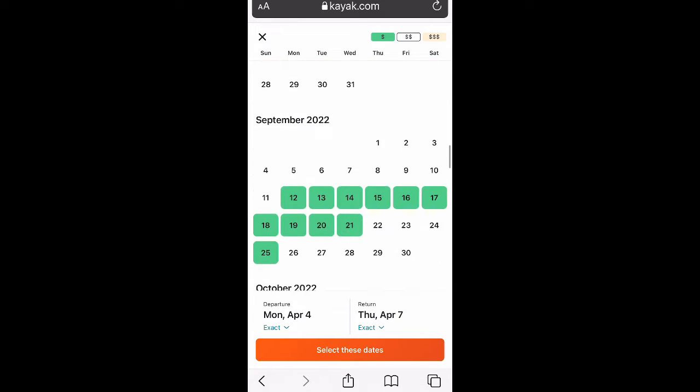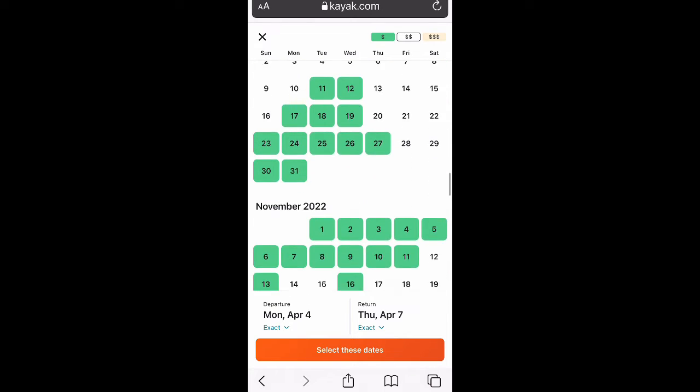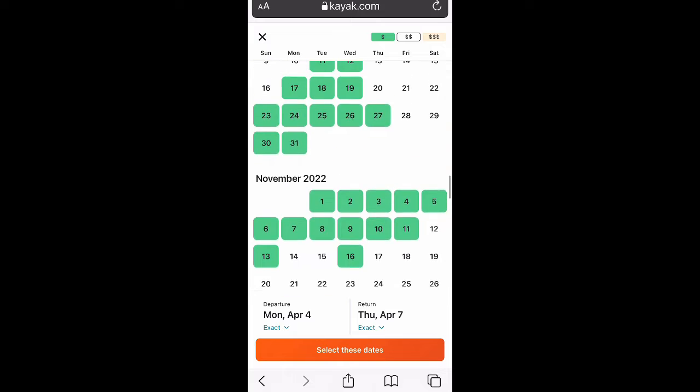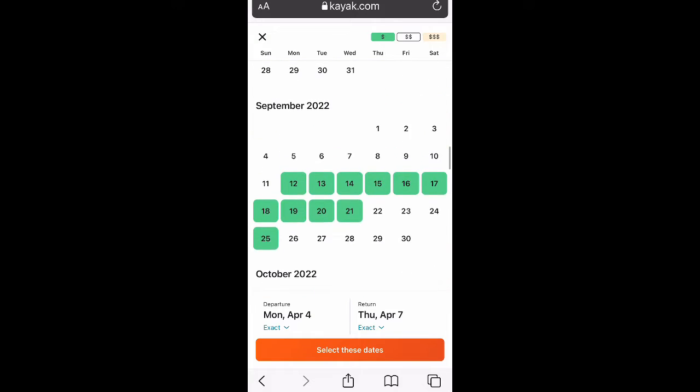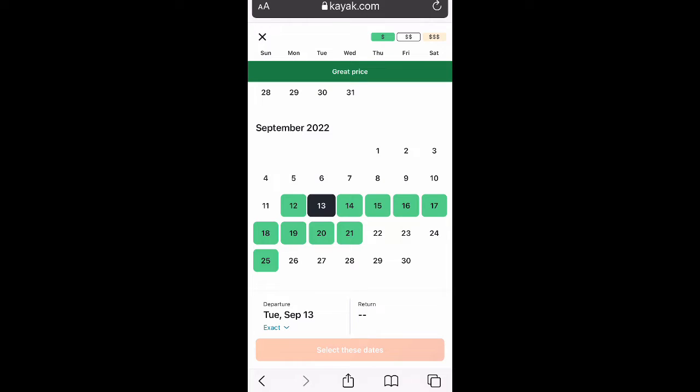So August and July are out of the question. September looks pretty good. October's pretty good. November is good too, but that's probably going to be pretty cold. So I'm going to stick with September. The 13th and the 20th look pretty good to me. So I'm going to go ahead and click on those.